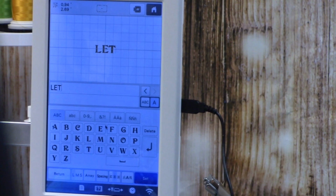So there's my letters. To get my punctuation marks, I'll just pop in here, and then I'll go back and grab my letters, and then here's my space. All right, and then we'll finish spelling out the word really quickly here. All right, so Let's Quilt. Now, while I'm here, you'll notice I have a choice whether I'm going to make changes to a single letter or all the letters. If I were going to change anything, I'd probably change everything together.